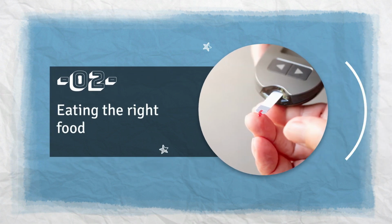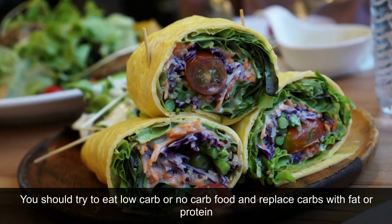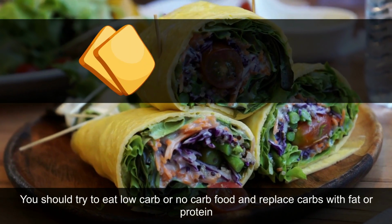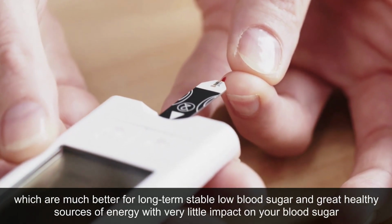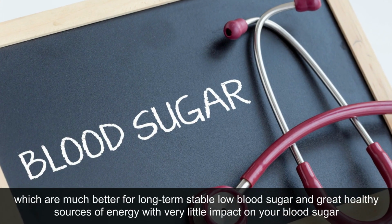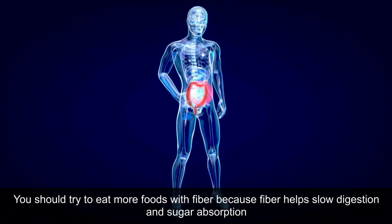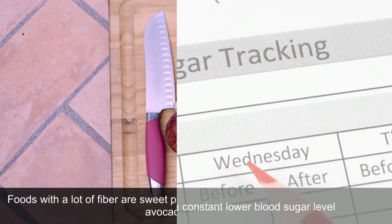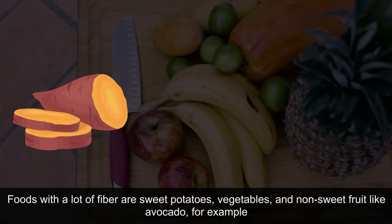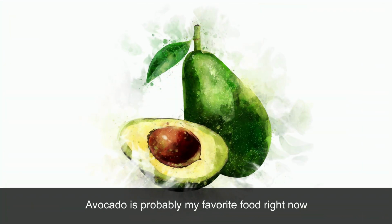2. Eating the right food. Right food, but what does that mean? You should try to eat low-carb or no-carb food and replace carbs with fat or protein, which are much better for long-term stable low blood sugar and great healthy sources of energy with very little impact on your blood sugar. You should try to eat more foods with fiber, because fiber helps slow digestion and sugar absorption, which is really good for a constant lower blood sugar level. Foods with a lot of fiber are sweet potatoes, vegetables, and non-sweet fruit like avocado, for example. Avocado is probably my favorite food right now.